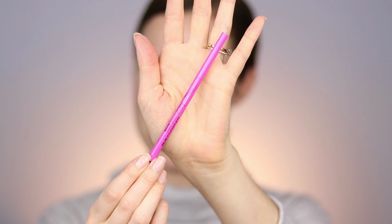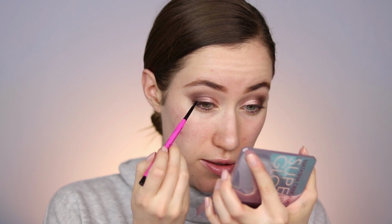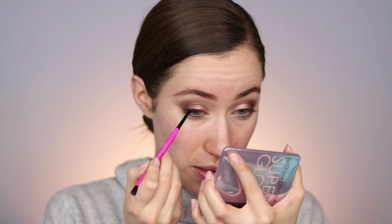Here's the packaging on it. It's hot pink. It looks really cute actually. And the applicator is very small on it. So I'm going to just line the top lash line with this. Let's see how it goes. Wow, it's so tiny. I'm able to really get up close to my lash line, which I like.